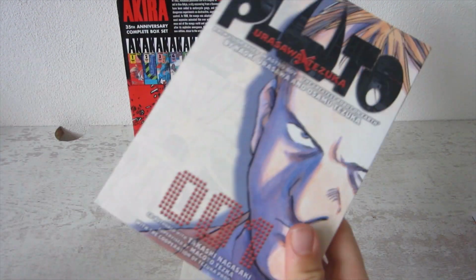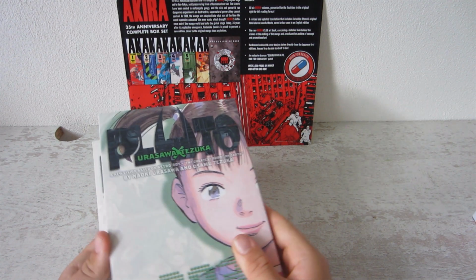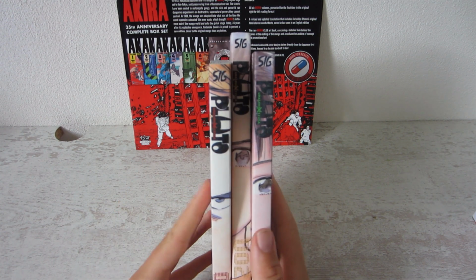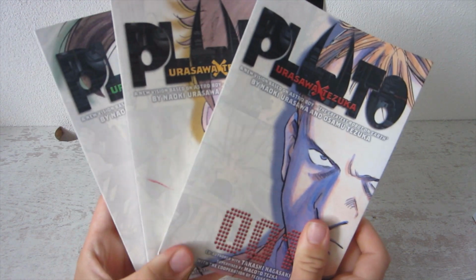We got 1 and 2 and 3 as well. Naoki Urasawa, my favorite mangaka. I really enjoyed Monster. Let's see if this is just as great or perhaps even greater. Pluto Volume 1 till 3.